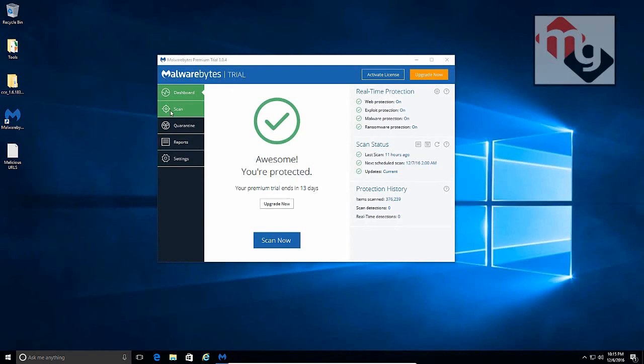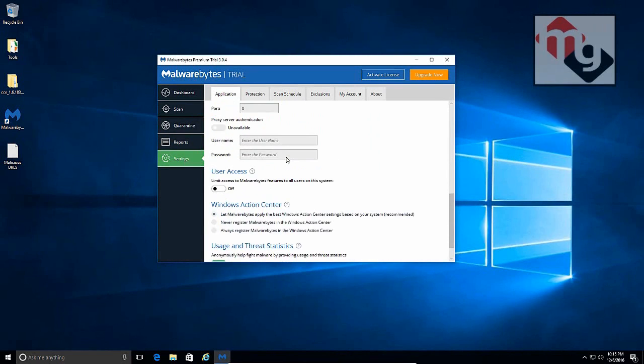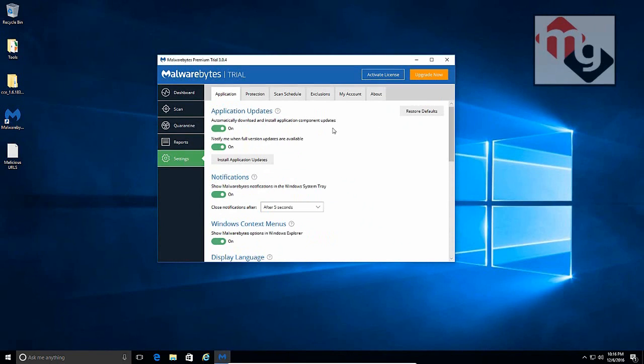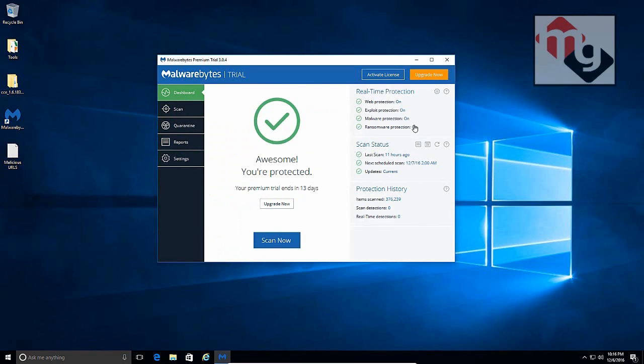So here's what the new user interface looks like. It looks pretty modern. I do have a complaint about it though. It seems really cluttered under the settings section. To me, it looks cluttered. I mean, can we just simplify it a little bit and maybe make the buttons a little bit bigger and things like that? I don't like how cluttered it is. It's not a terrible user interface, but I think they could just make it a little bit more sleek than what it is right now.